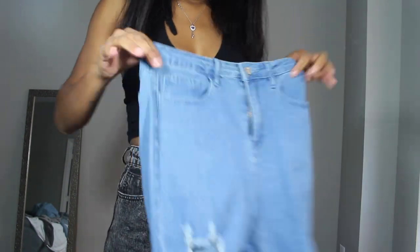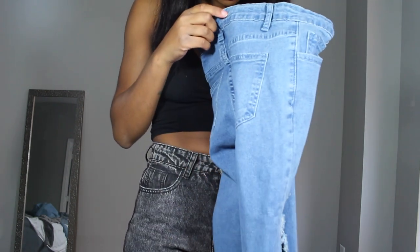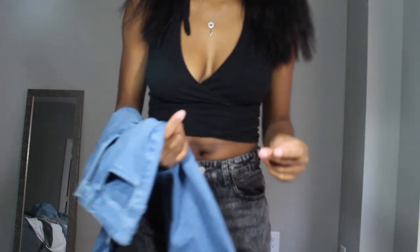These are more stretchy than the last two I got, the last two I showed y'all. And like I said, they are a size small. So let me go try them on for you. Let me go try them all out back.